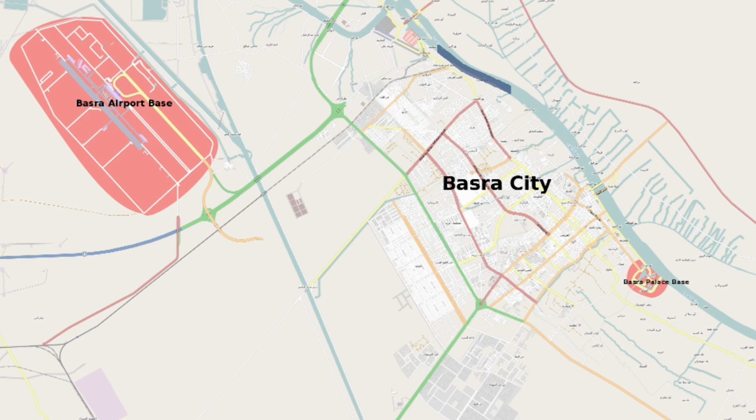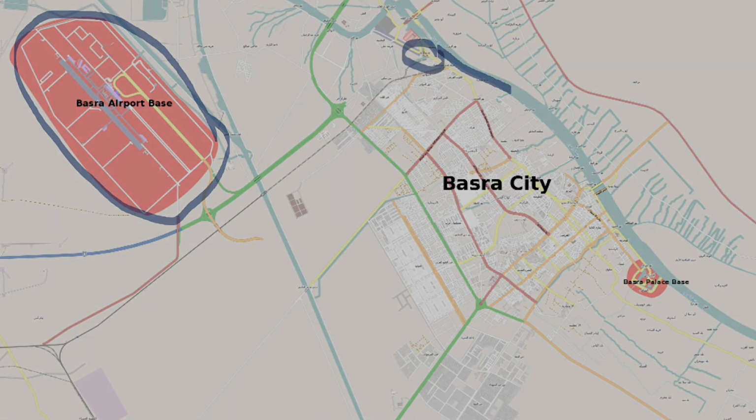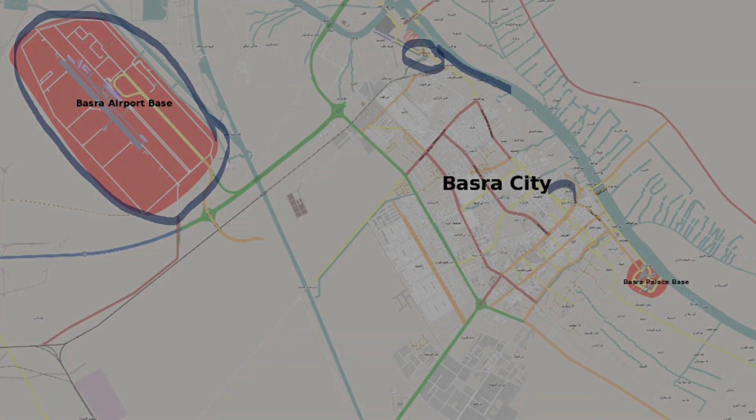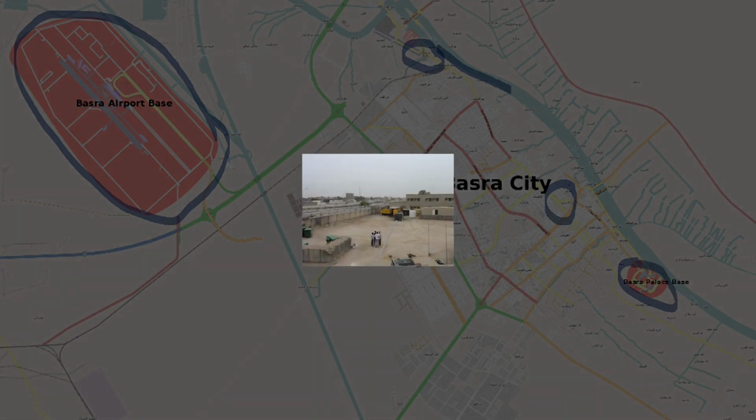The main British base was Basra International Airport. Fixed-wing aircraft would fly into this daily. It was the HQ location and it was where the majority of the military personnel were based, and it was also the main logistical hub. The three main bases within the city were the Shat Al Arab Hotel, the Old State Building, and Basra Palace.